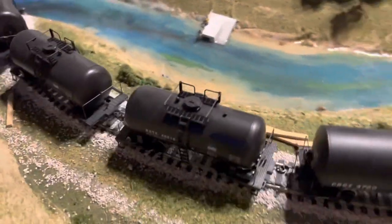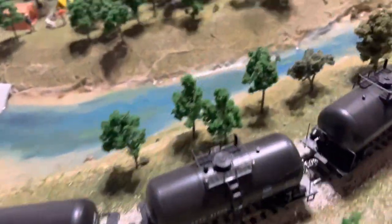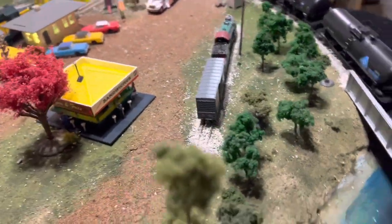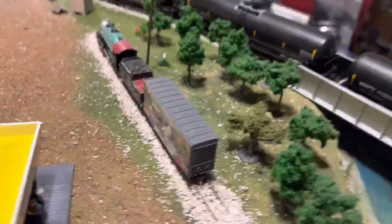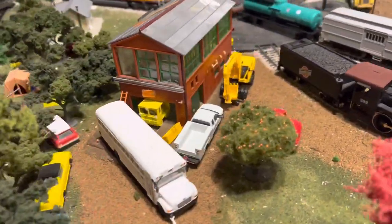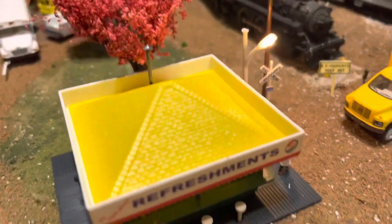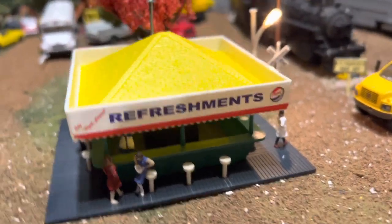We even have deer up here in the mountains, which looks kind of neat. We have a small scale tribute train to the Civil War. Kind of see that a little bit. Road vehicles, a bunch of these are kits. There is this refreshment stand, which I really like. I'm really happy with how that came out.